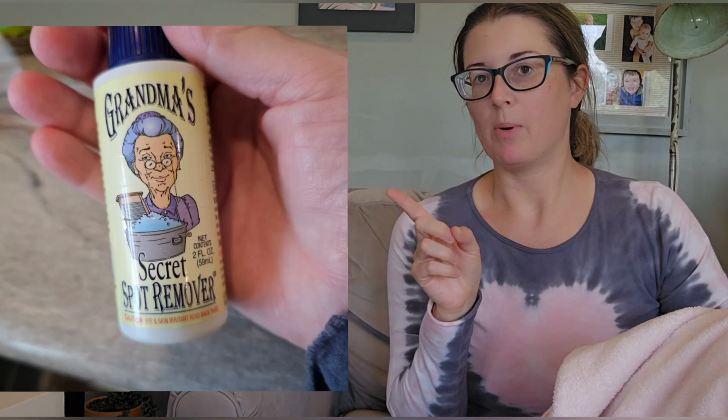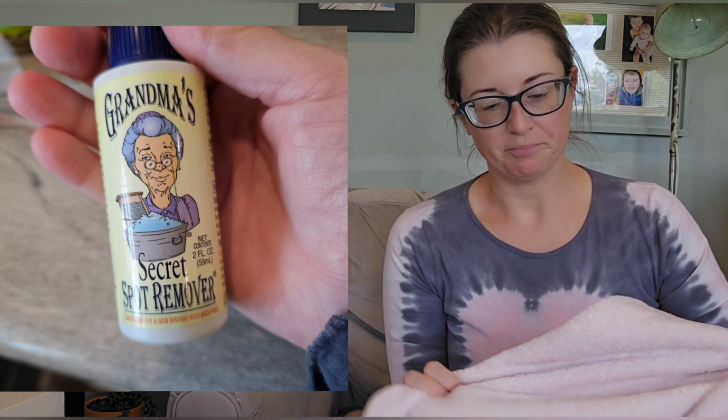I do sometimes get baby blankets even if they have the formula stain. I have decent luck with them getting the stains out with certain, like Grandma's stain remover, whatever I'll put up in the corner. I swear by that one. But yeah, that was $1 as well.